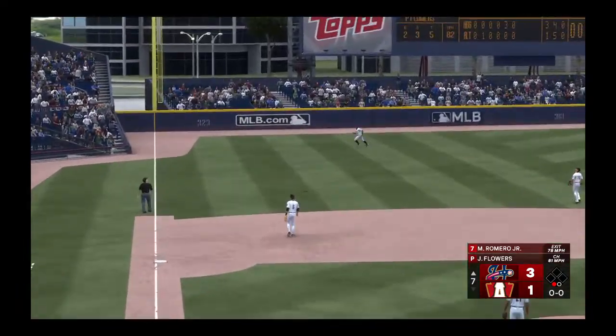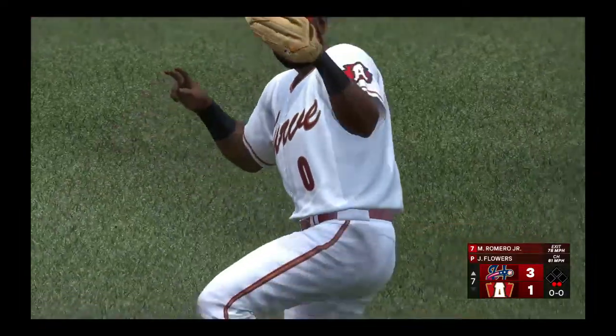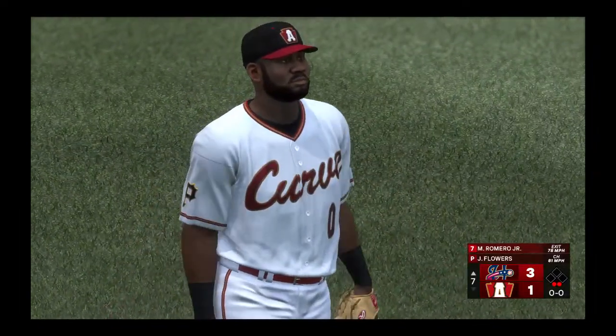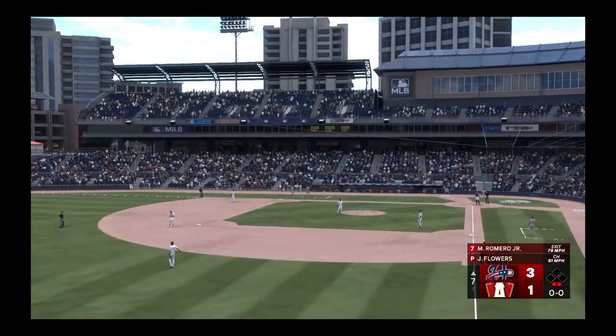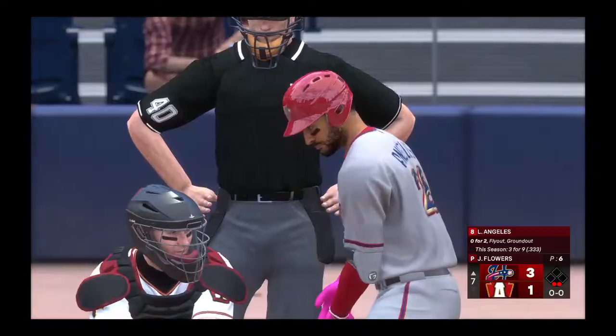Fly to left. Smith and Jigba turns to the right on the move. And 2 away now. Now batting, the right fielder, Luis Angeles. Base is empty with 2 out. And now, Luis Angeles.